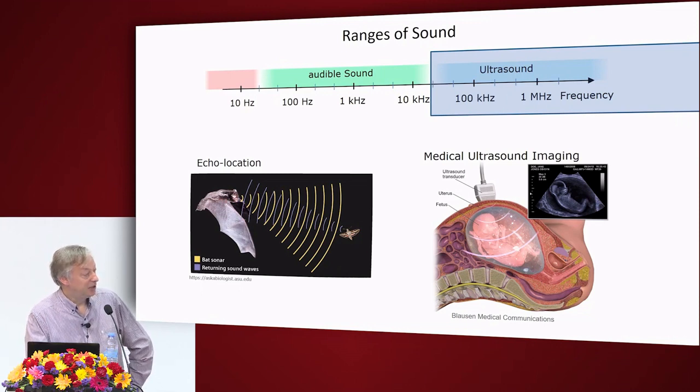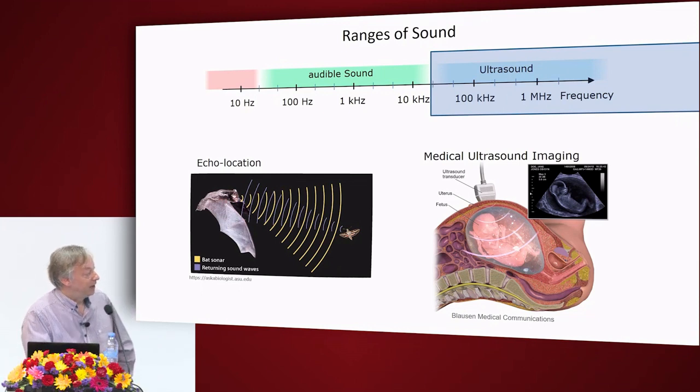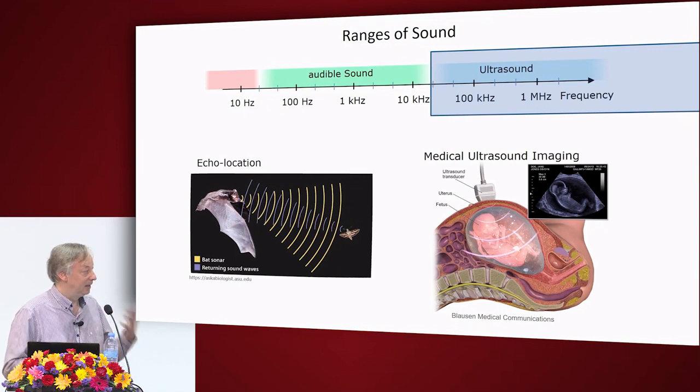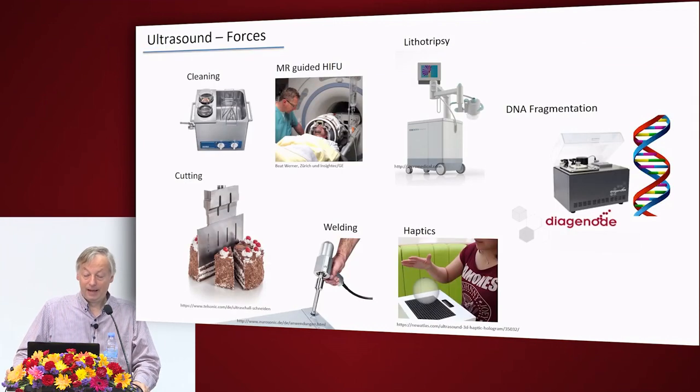And even in medical imaging, which tends to be from megahertz to 10 megahertz or so, you send out very simple waves, and the magic lies really in what you detect. You're detecting a complicated pattern that comes back, that gives you the object. But what you send in here are very simple, almost planar waves that are emitted and that enter an object.